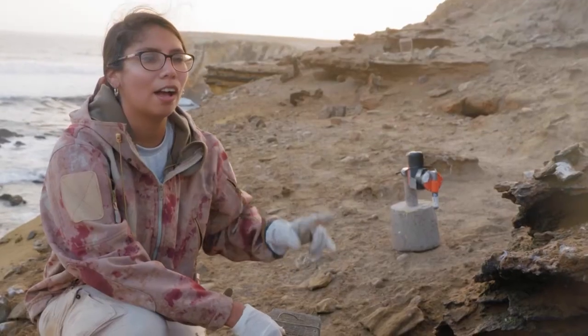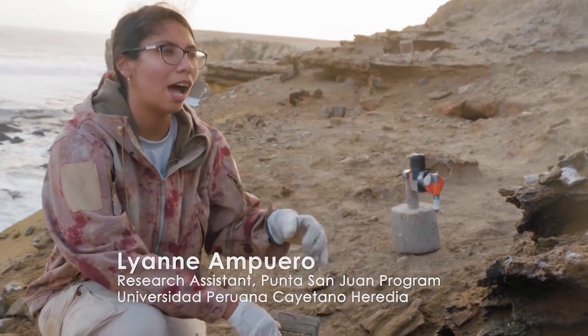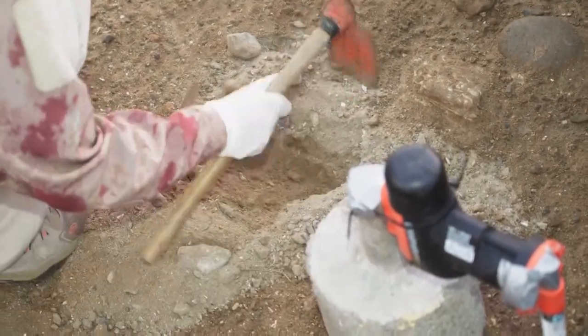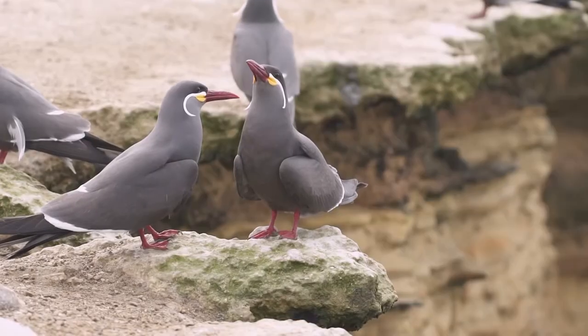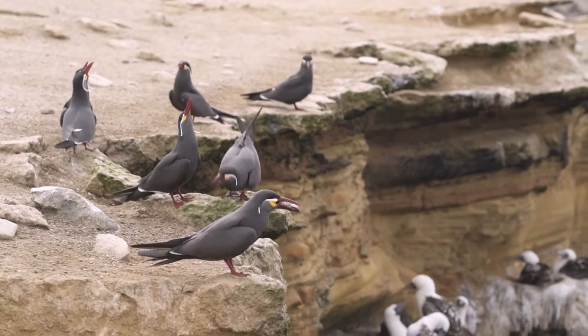So this area are nests of the penguins and also the Inca terns. And we find the rats here. Leanne Ampuero works as a research assistant for the Punta San Juan program. In 2014, while working on a study on Inca terns, she discovered signs of rats near the birds' burrows.